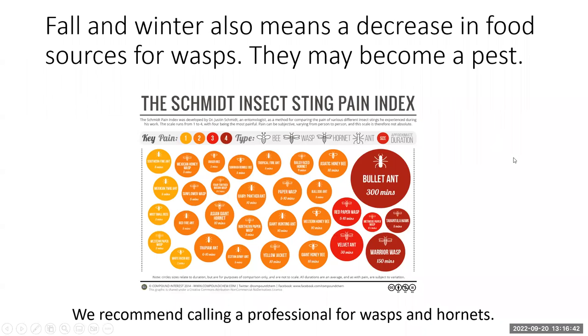So Faith, this is your slide as well. Wasps and hornets. During this time of year, the natural food source for wasps and hornets starts disappearing. In terms of protein, they're looking for caterpillars and other insects. So they start to become a problem for us because they're getting into our living space, or maybe it's the other way around, we're in their living space.